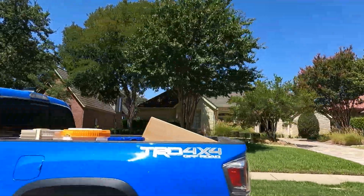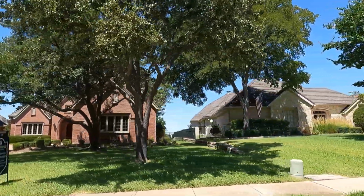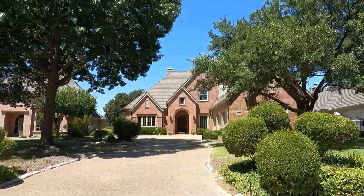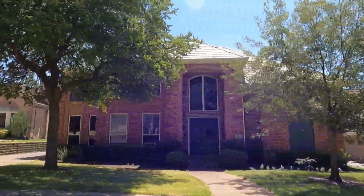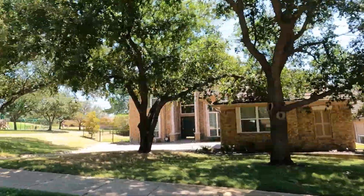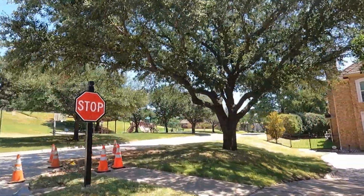And since Stonebriar is completely built out, you'll mostly find resale homes here. Though some of the homes are newly remodeled, you'll get a classic, more traditional look in many of the homes. But don't worry, there's still a wide variety of housing options for you. All right, time for the home tour.